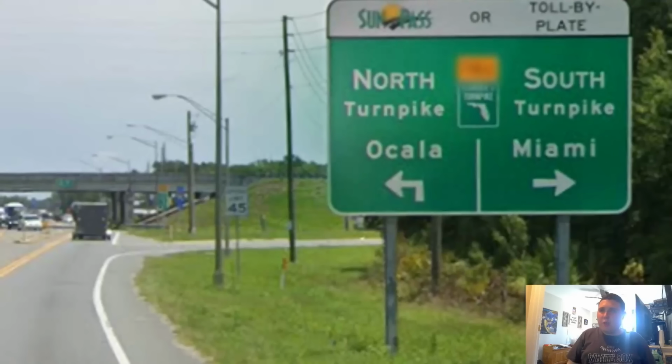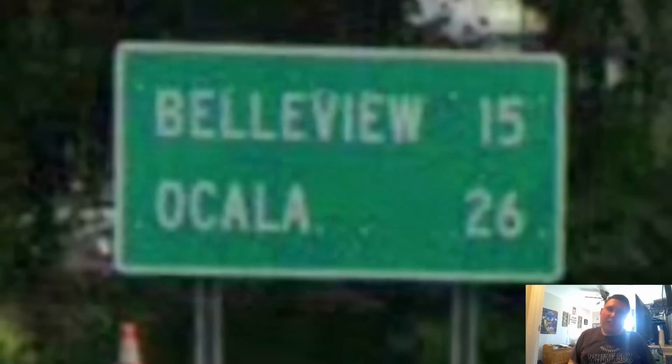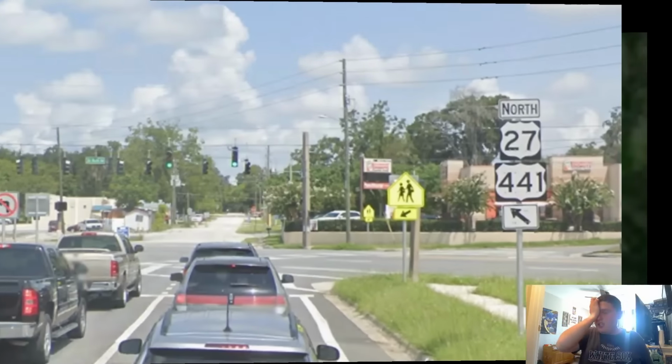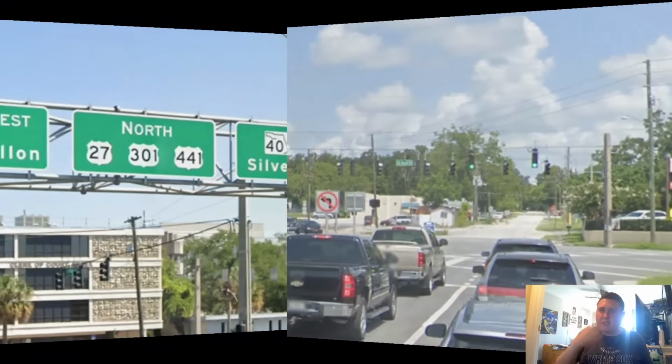And here we are in Wildwood meeting with Florida's Turnpike being signed north for Ocala and south for Miami respectively. And after that, we get another mileage sign, and Ocala comes back now as our primary from 26 miles away. And here in Bellevue, we're meeting with US 27 and 441, and we're now going to be concurrent with these two highways as we head towards downtown Ocala.